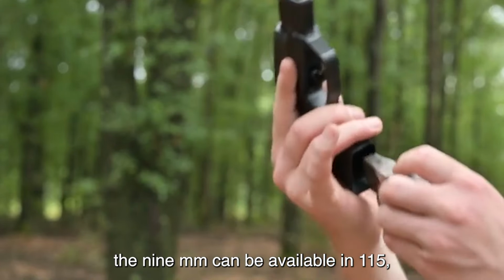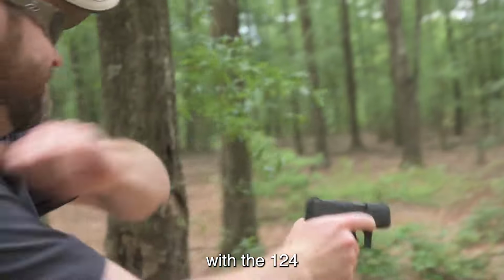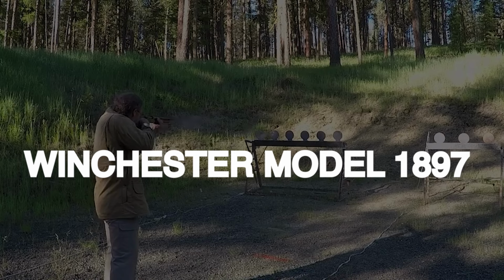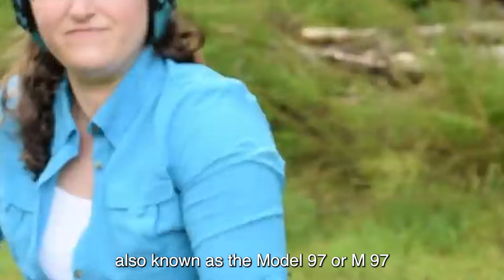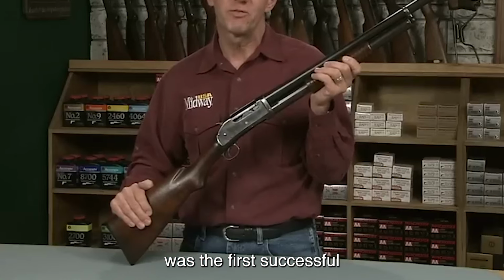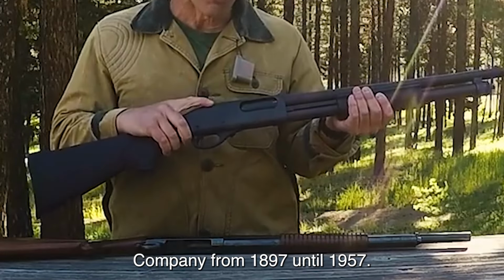The 9mm can be available in 115, 124, and 147 grain rounds, with the 124 grain FMJ load being the most commonly used. Number 5. Winchester Model 1897, $700. The Winchester 1897, also known as the Model 97 or M97, was the first successful pump-action shotgun produced by Winchester Repeating Arms Company from 1897 until 1957.